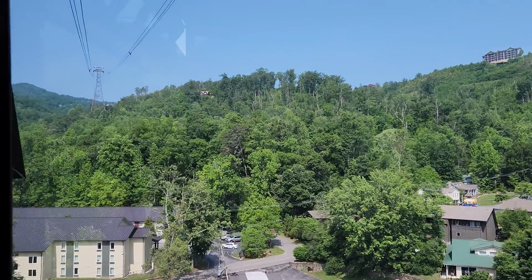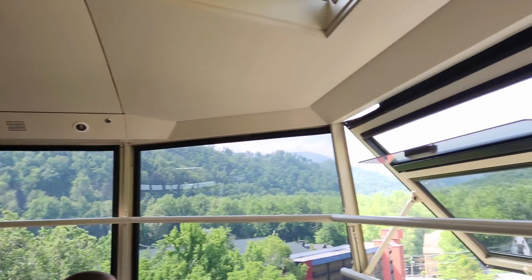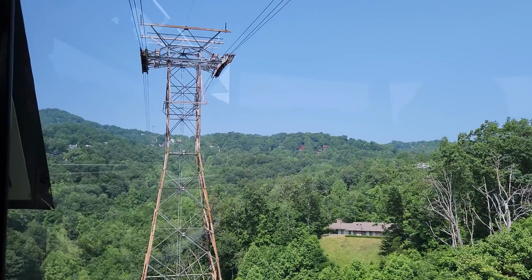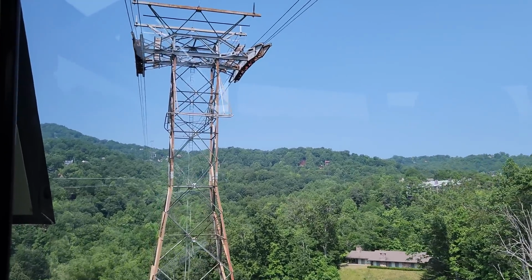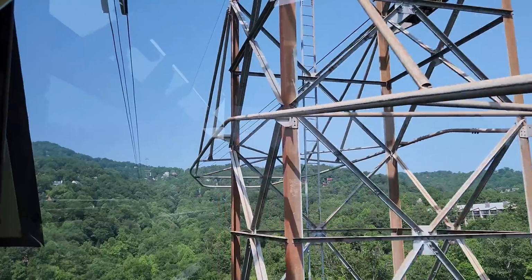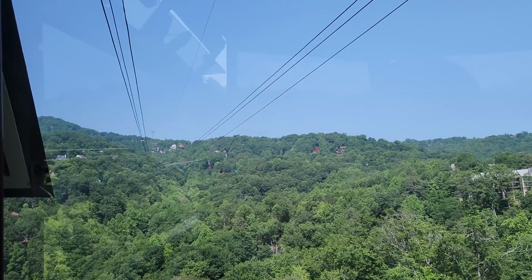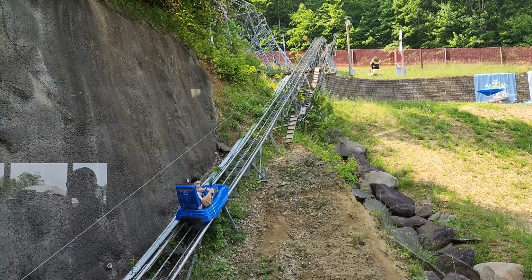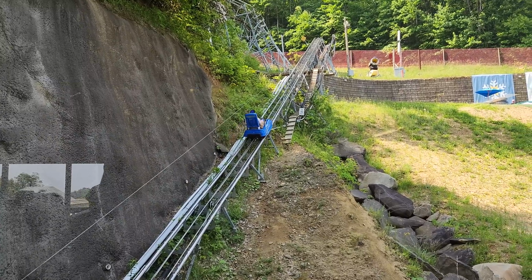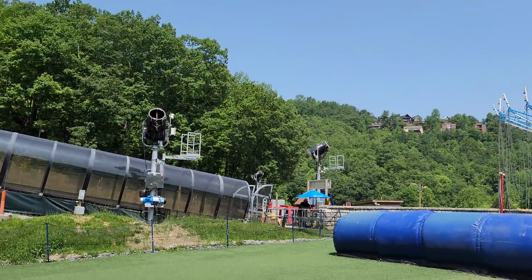And we are going up the mountain. Now, unlike the other ones, this is one giant cabin, and it takes about 10 minutes to get up. We go over these little towers. We kind of swing a little and bounce up and down. Included in the wristband is a mountain coaster. They also have tubing and swings.